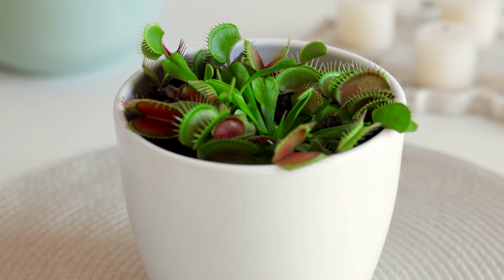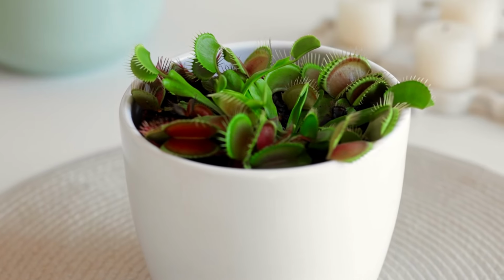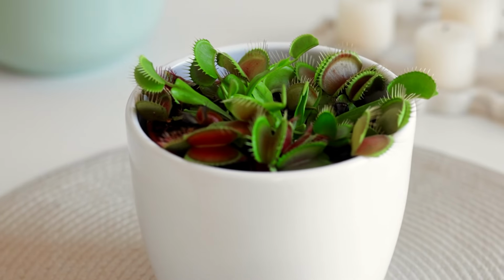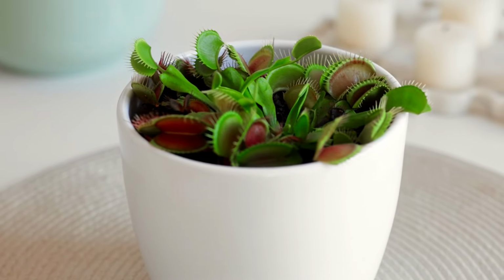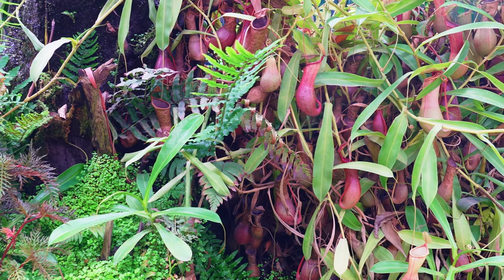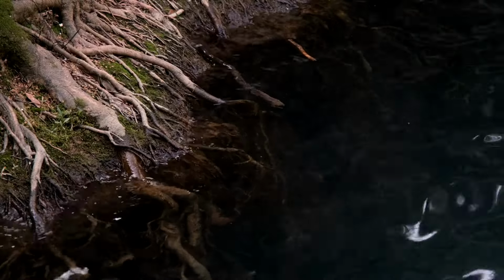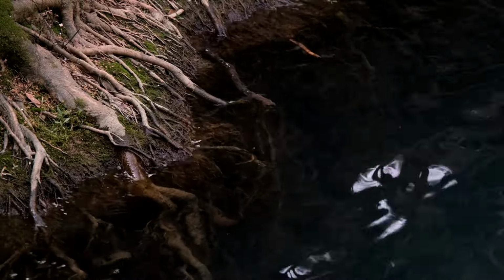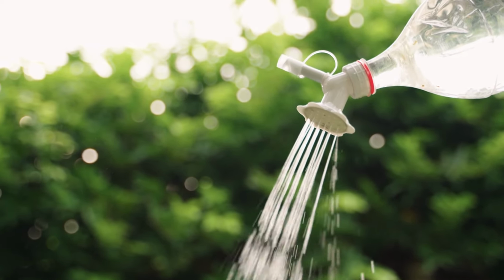To ensure the optimal growth and health of carnivorous plants like Venus flytraps, pitcher plants, and sundews, it's crucial to follow specific methods and techniques tailored to their unique needs. One of the most important aspects of care is watering. These plants are highly sensitive to minerals commonly found in tap water, which can damage their delicate roots. Therefore, it is best to use distilled water or rainwater.